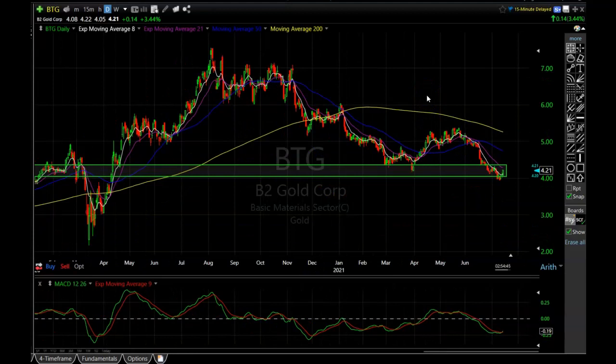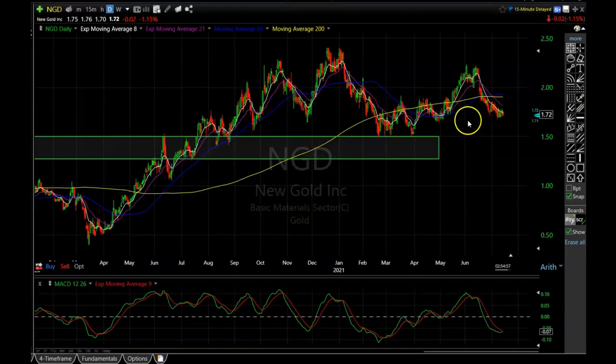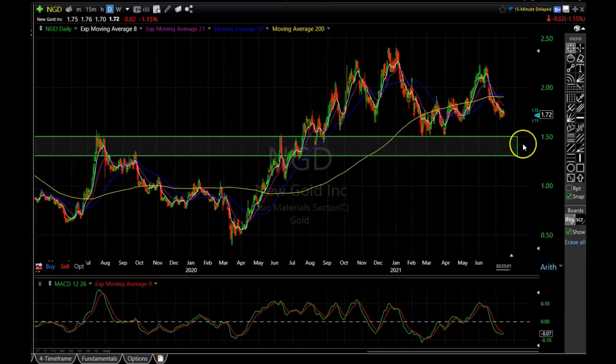I'm going to be keeping a sharp eye on these gold stocks, because it's my opinion that they are going to be starting an uptrend, but you never want to jump in until it's confirmed. Next one I want to show you is NGD. See, NGD never came down to that long-term support. It's holding above it and continuing to move sideways.